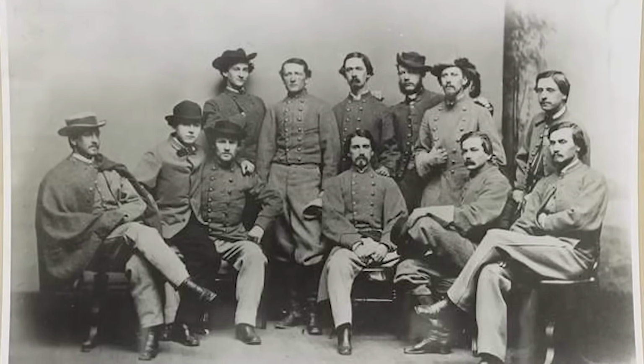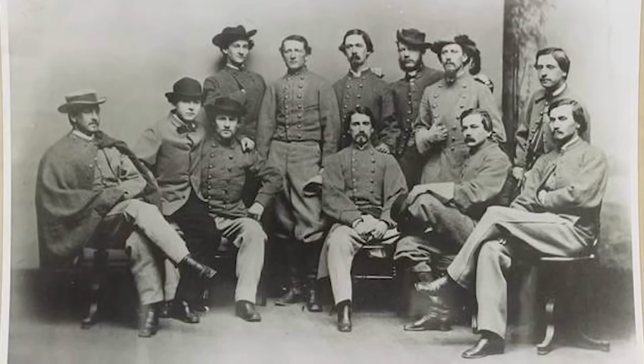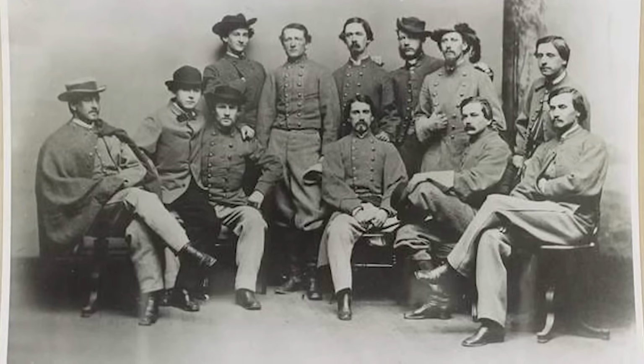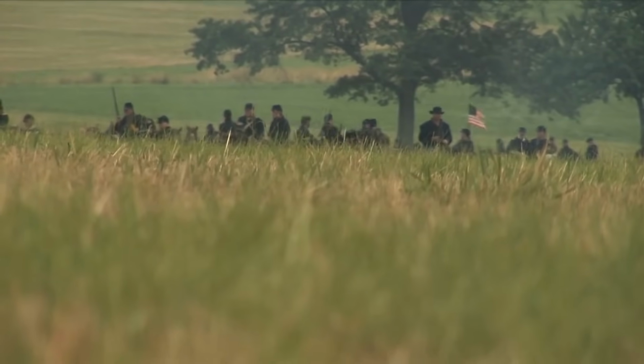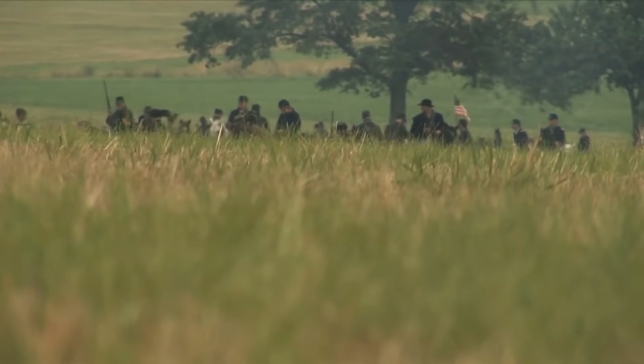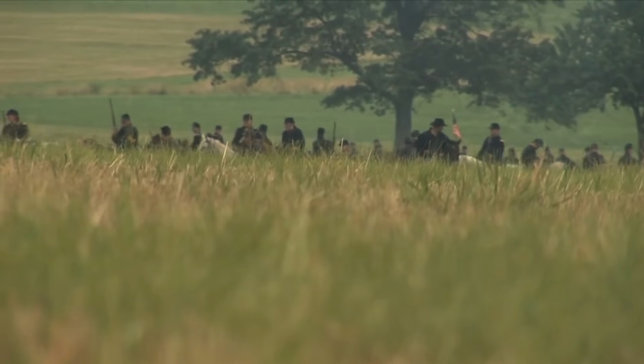The Union became so desperate to get its hands on the Gray Ghost, it offered a $5,000 bounty on his head, roughly the equivalent of $90,000 in today's currency. Even then, he managed to avoid capture. His enemies couldn't figure out the secret behind the man's stealth, and even when they were hot on his trail, he seemed to magically slip out of sight.